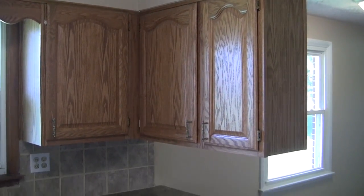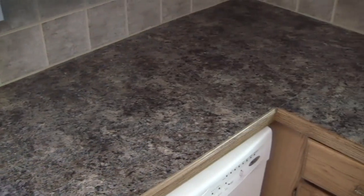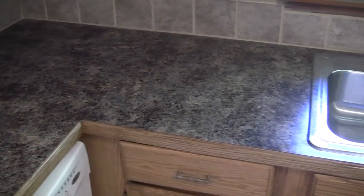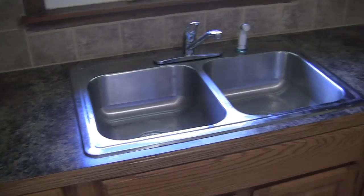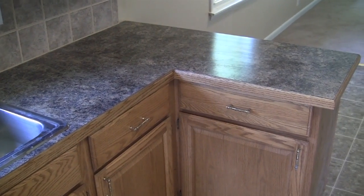Yeah, I would agree with that. I think that tone of that dark countertop is not as popular. Actually, even the cabinetry has got the oak look, which in some parts of the city is maybe something of yesterday, but in other parts of the city is actually still popular.